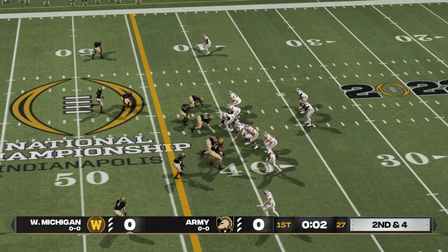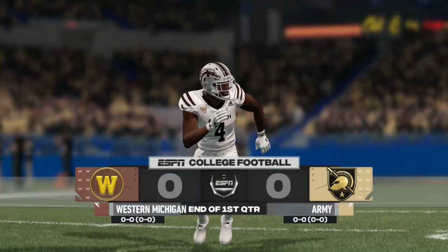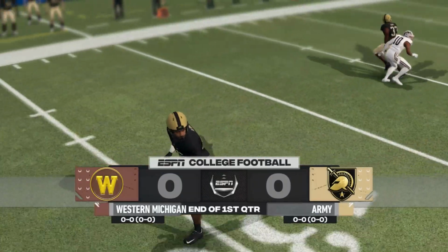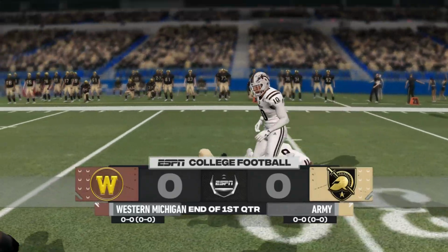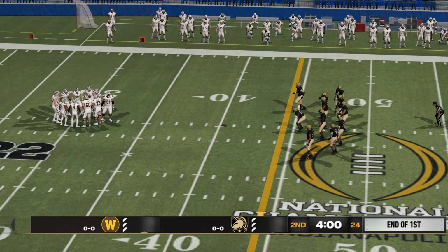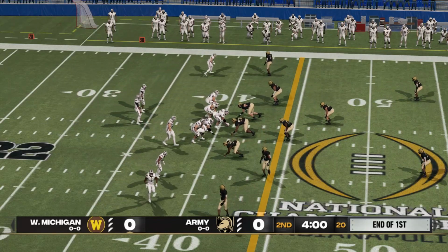So at the end of one quarter, still no score. Even first quarter as we head into quarter number 2.